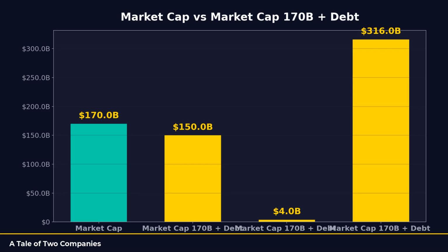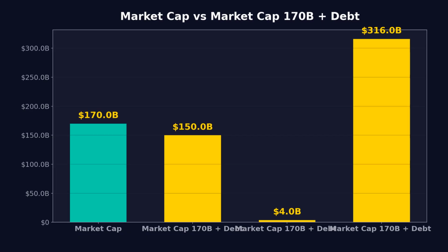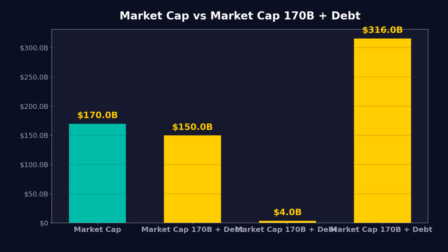Look at Verizon and look at AT&T over the past few years. As of early 2025, Verizon's market cap was around $170 billion. Sounds reasonable for a telecom giant. But Verizon also carries about $150 billion in long-term debt. Their cash position, roughly $4 billion. So the enterprise value? Around $316 billion. Nearly double the market cap.